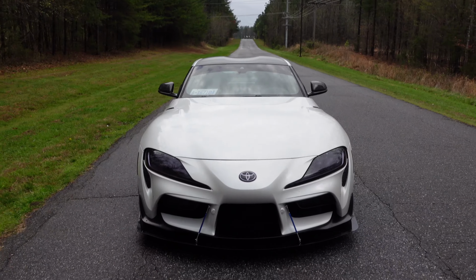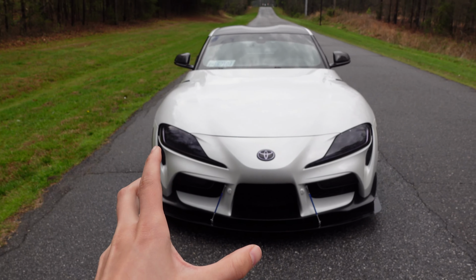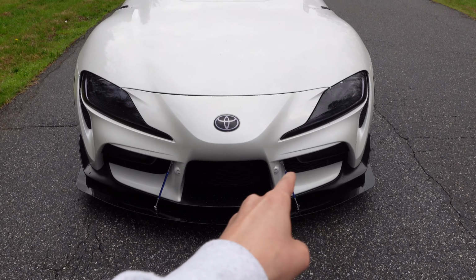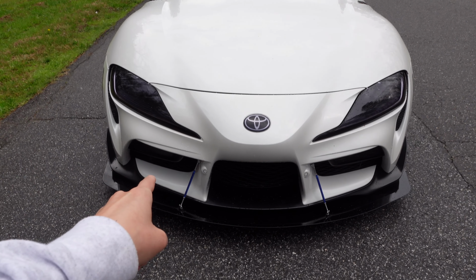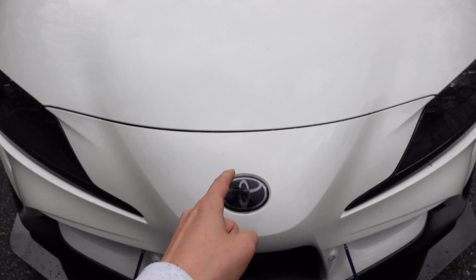Now looking at the front end of this car, it's very aggressive and it's very narrow. A lot of people don't prefer the look of the new Supras, but I personally love these. Now you do have a splitter which goes into the front bumper on this car. I will say this car is PPF'd, which is a really nice touch to protect that white.